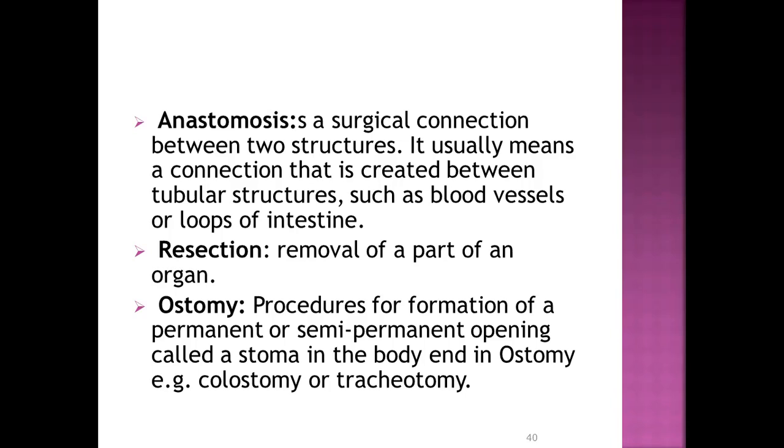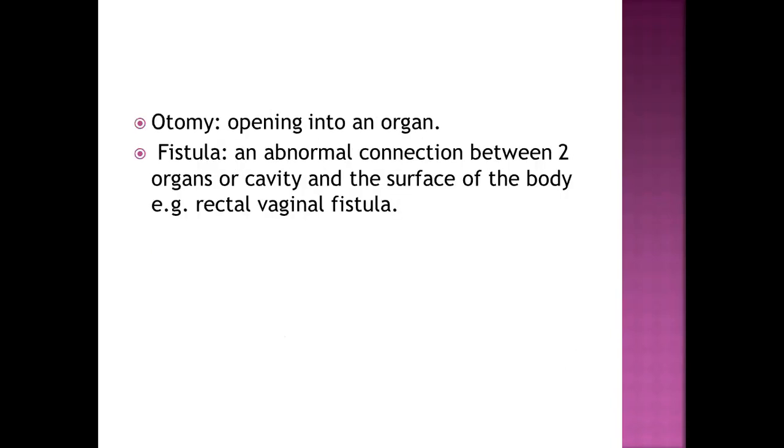Then we have ostomy. Ostomy is a procedure for formation of a permanent or semi-permanent opening called a stoma in the body. I think we've already talked about this, which is an artificial opening between the skin and an organ. And then otomy is simply opening into an organ.